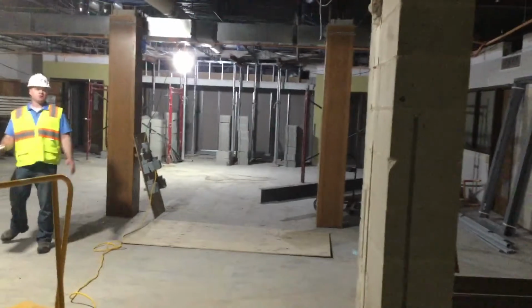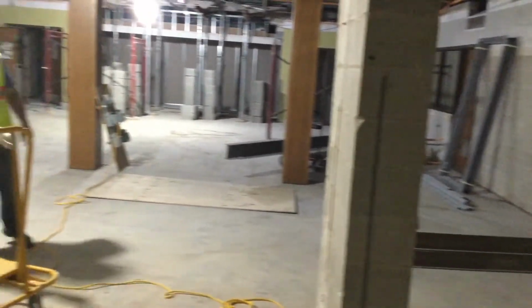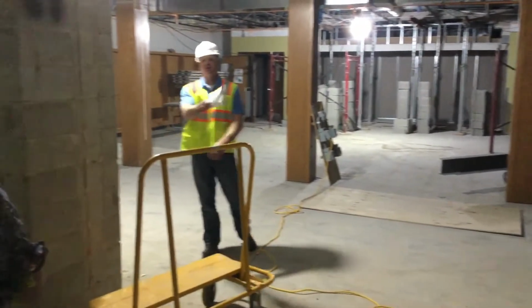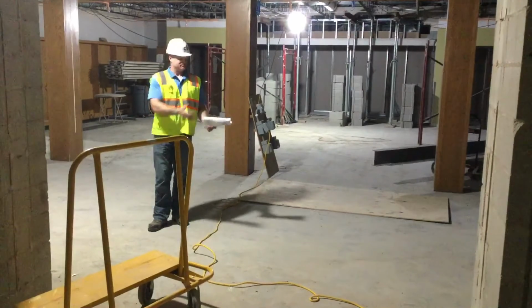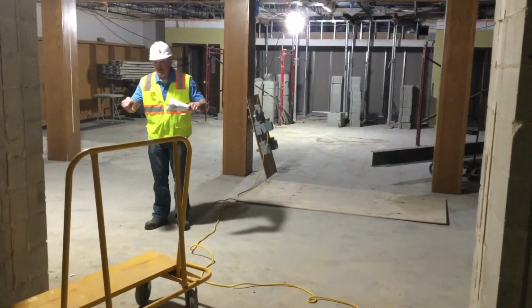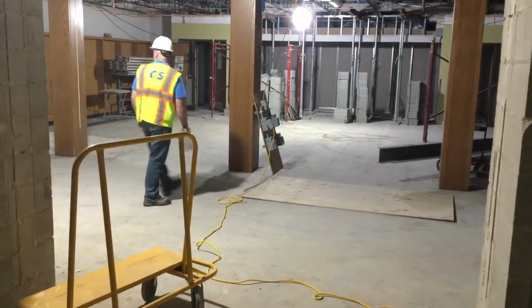The computer lab will go kind of in this area. You'll have your computer stations here rather than along the wall. Instead of the kids staring at the walls like they were, it'll just be more open and easier to teach.